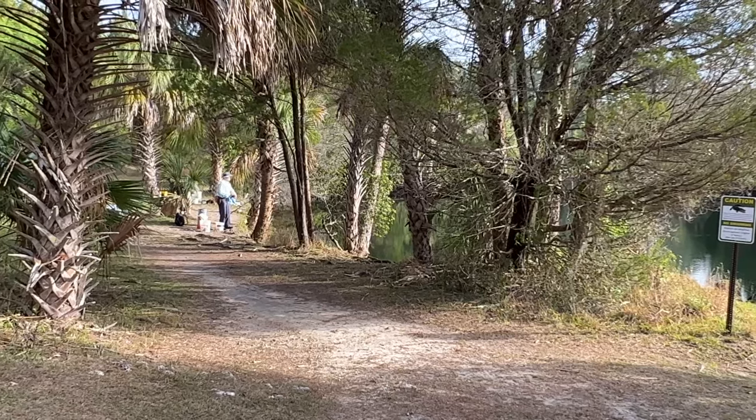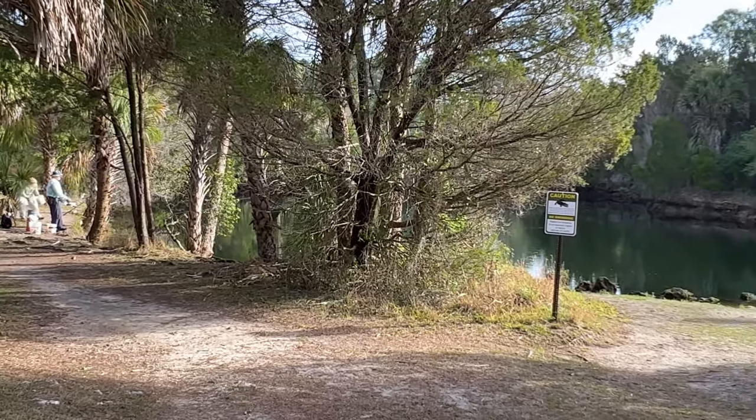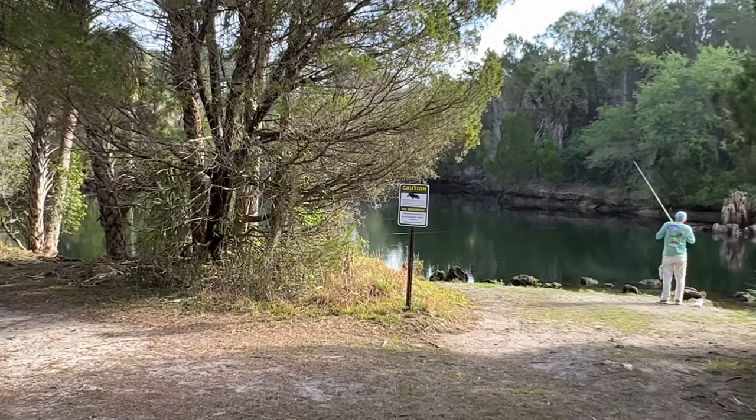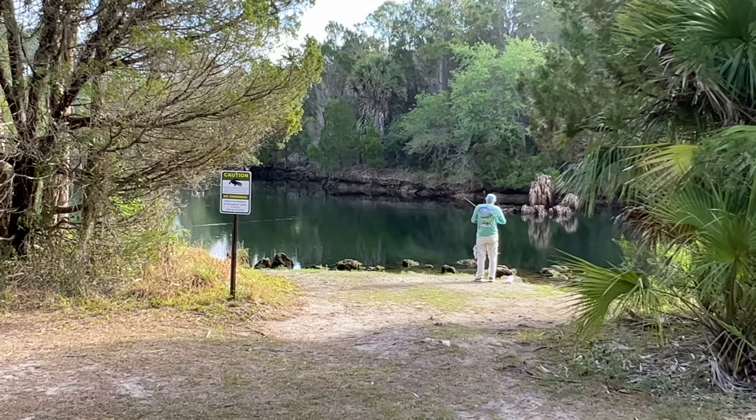Fishing is another popular activity in Crystal River Preserve State Park. Whether you're looking for a trophy catch or simply want to relax on the riverbank, you'll find plenty of opportunities to cast your line and reel in a big one.